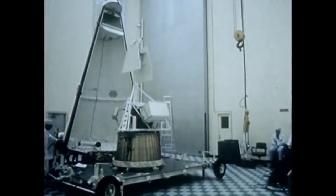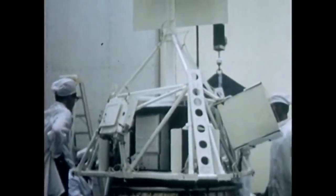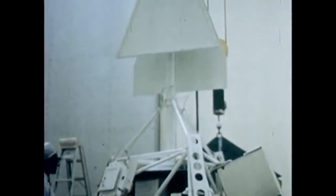Many problems, managerial and technical, were overcome during this year of qualification and test. Now, a Surveyor spacecraft is nearing flight acceptance for the first mission in the most difficult project yet undertaken in the Space Science and Applications Program.